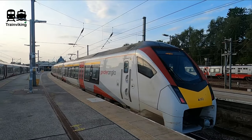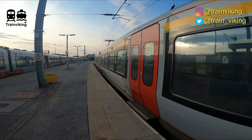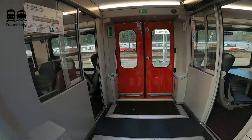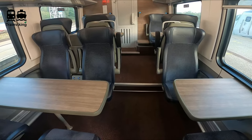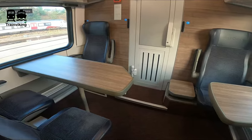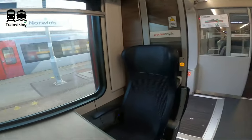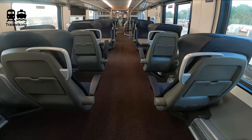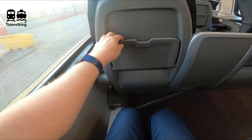For now, let's take a closer look at the interior of these trains, and I will start off with the first class. At the moment I started recording, the train was pretty much empty, so I was not disturbing any other passengers. First class comes in a 2x1 configuration, like in most European long distance trains. There's a mix of both airline style seats and seats that do face each other. In that case, there's a bigger table in between.